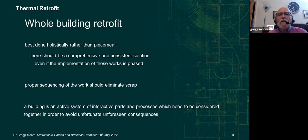Otherwise, you'll find that you are doing things like destroying finished surfaces that you've just created and so on. And that is known as scrap and rework, and you want to eliminate scrap and rework as much as possible. The slide should say scrap and rework, it doesn't, sorry.